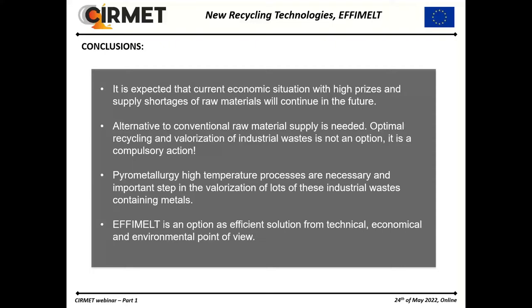Just to highlight again that pyrometallurgy, high temperature processes, are a necessary and important step in the valorization of lots of these industrial wastes containing metals. And in this sense, EFFIMELT is an option as an efficient solution from a technical, economical, and environmental point of view.